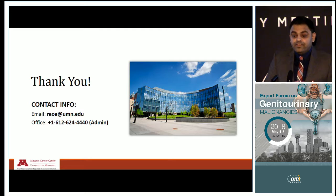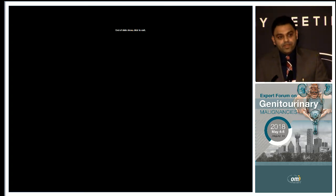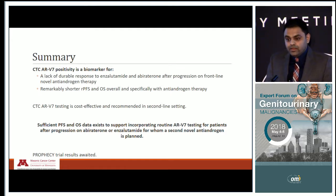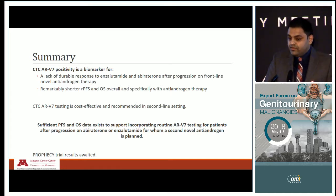And then I would go out on a limb here and say that after a decade of research, we've reached a point in AR-v7 where this assay is relevant, is ready to be used in clinical practice. It makes sense, especially right now, to use it after the patient has progressed on abiraterone or enzalutamide to choose what to do next. Should you give somebody with AR-v7 positivity the second line novel anti-androgen, or should you go on to taxane or go on to one of the several therapies that are coming up? I would recommend that we choose something that does not have the same mechanism of action as the next line.